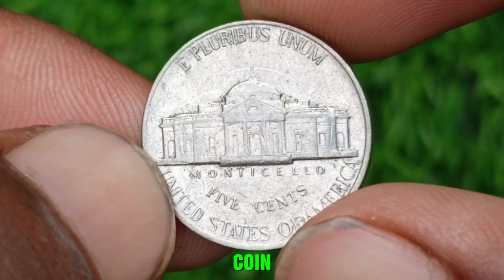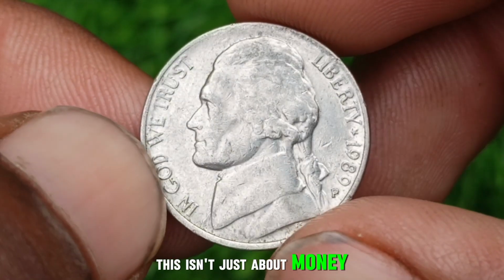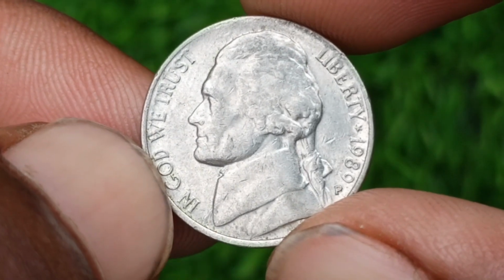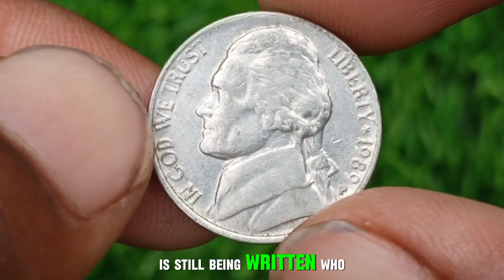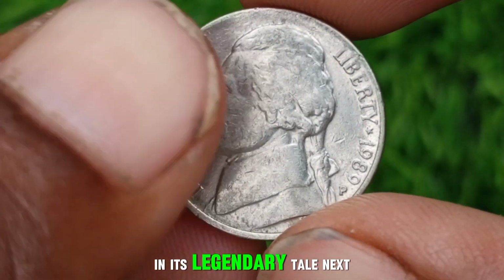You may just be a coin flip away from joining the ranks of millionaires. And finally, remember this isn't just about money. It's about discovery. It's about realizing that history lives on, sometimes right in your palm. The story of the 1989 Jefferson nickel is still being written. Who knows? You might be the next lucky individual to write the next exciting chapter in its legendary tale.